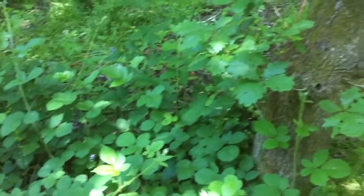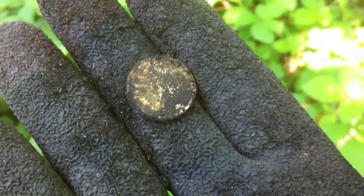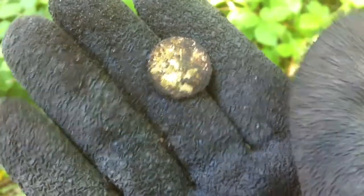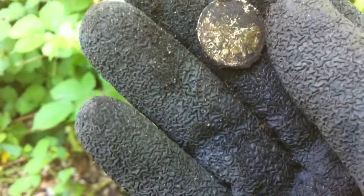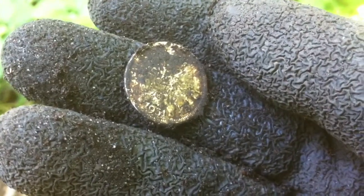Folks, different day, same place. Out with Dave again today, he's having a sit down just over there. I think Dave's had a sixpence, a load of other coins. I've just had my first sixpence. I think it's a George V. May even be able to get a date there. Is that 1931, is it? Yeah, I think so.